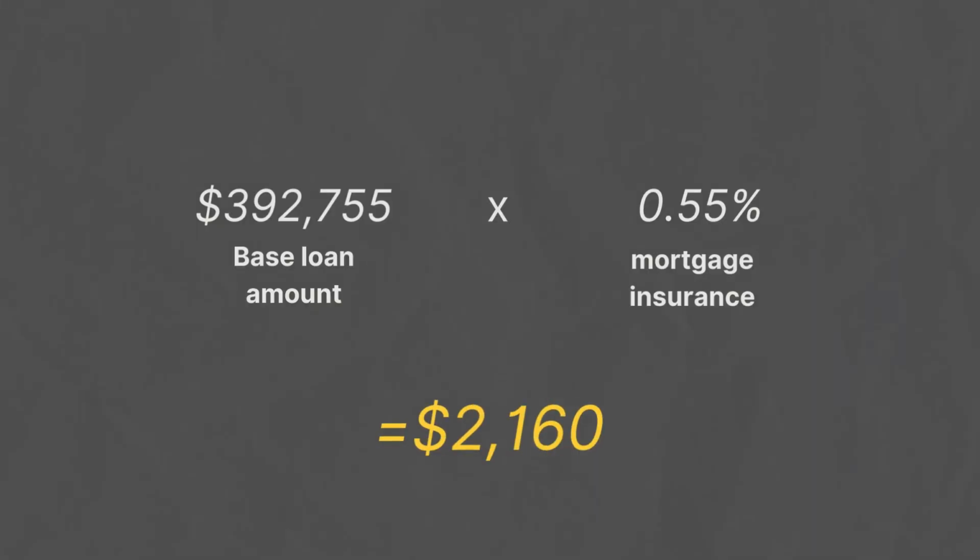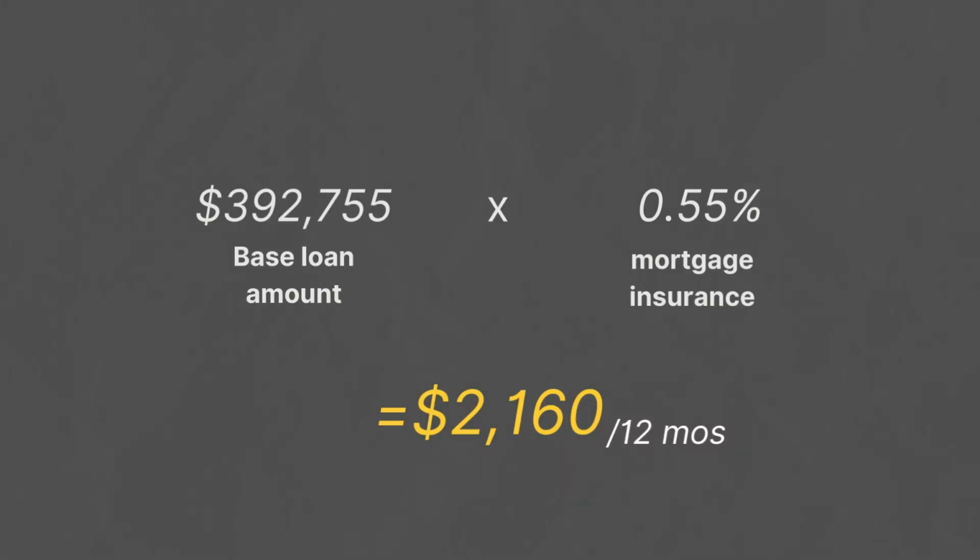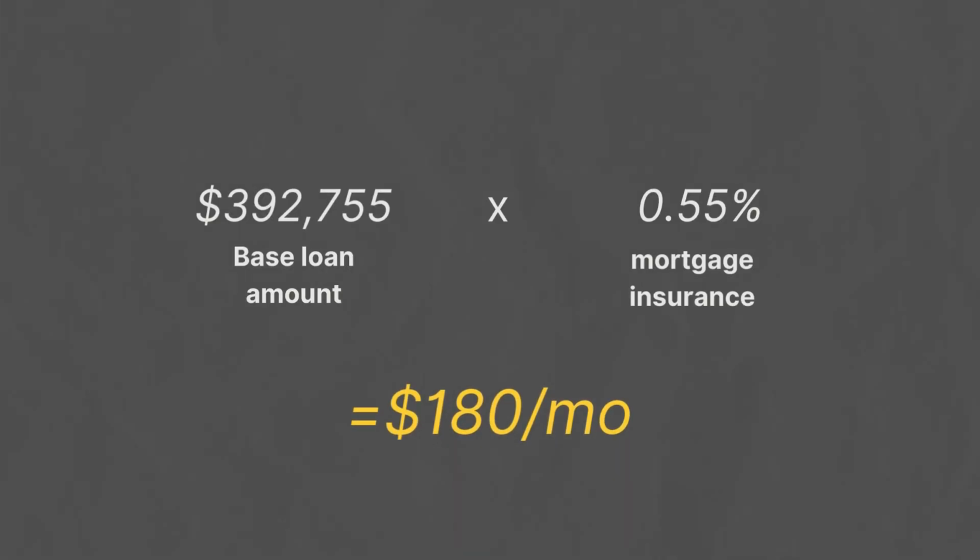So we take that $392,755, we multiply it by 0.55%. It's going to give us an amount of $2,160. So this is the annualized amount. This is the amount for the entire year. In order to get the monthly amount, we divide it by 12, which in this case is $180 per month.